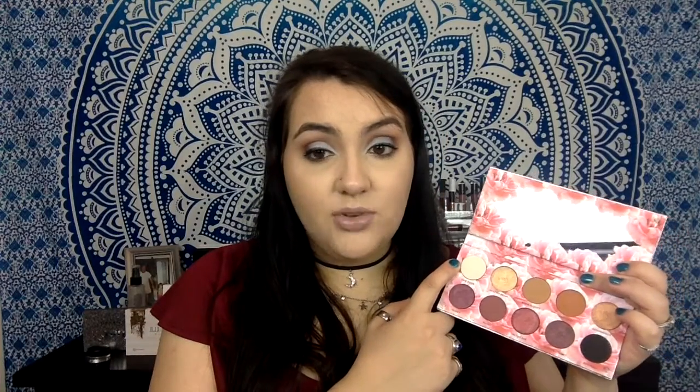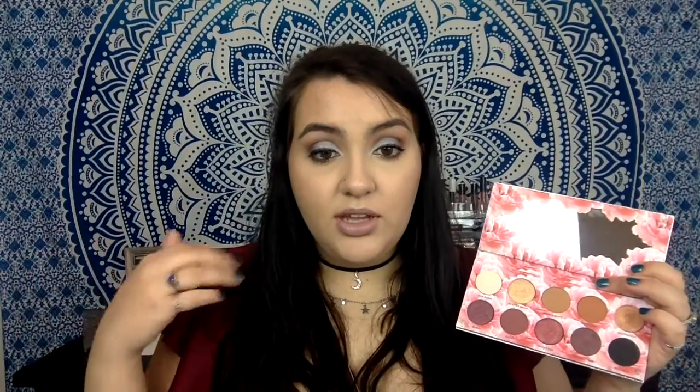I did use this palette today, and I do like it, but I just kind of wish that this was matte and that this was more of a tan and less of a white, because it's definitely very stark white, and I don't care much for those shadows, but everything else is nice. The shimmer shades, you definitely have to use Max Fix Plus if you want to get a lot of pigment out of them, but it's just kind of alright.